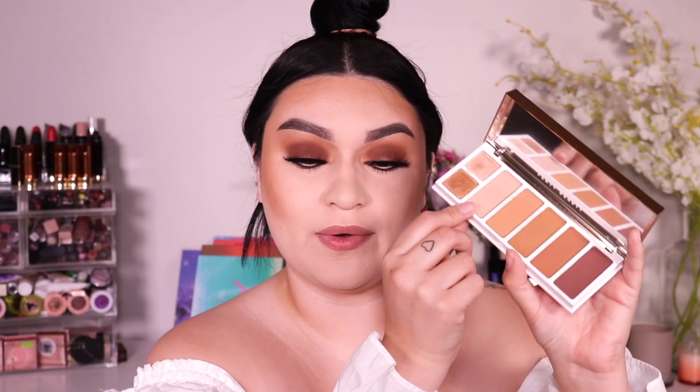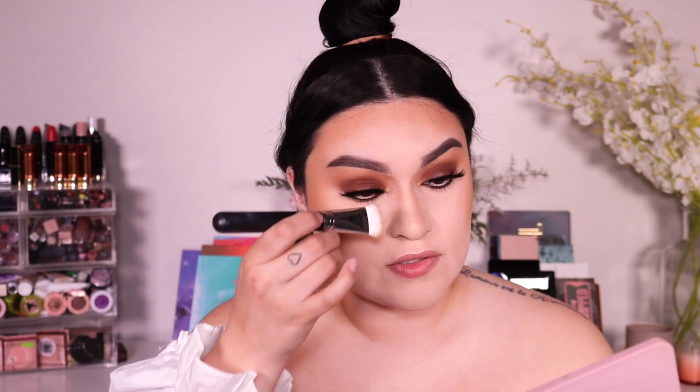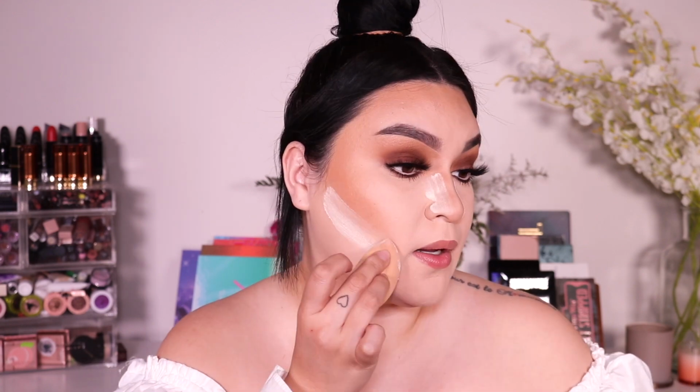For my nose, I'm gonna go into my Morphe 580, and I'm gonna go into this shade right here, In the Sun, and I'm just going to apply it on the sides because this color, you guys, is way lighter than the other ones. And I want my nose contour to look natural. I'm gonna clean up my nose contour a little bit, and I'm also just gonna cut bronzer here.